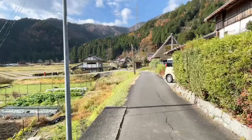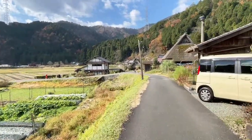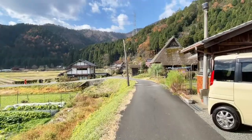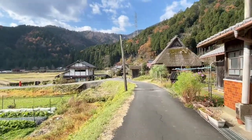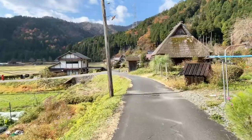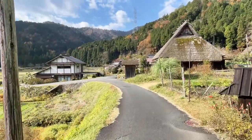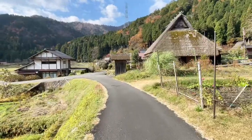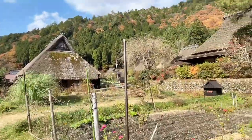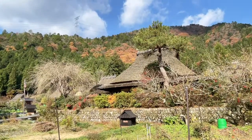Yeah, you're basically looking into people's houses if you look at these. Look inside their windows. They have Wi-Fi. Yeah. Kind of funny. That's a beautiful house right here. Beautiful garden. That tree is really nice too. That's a great shot right there.